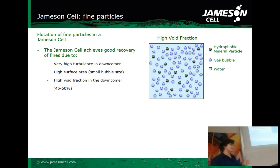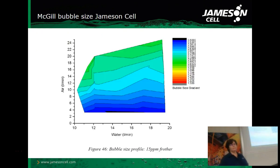And of course, it's obviously going to be very good for fines because of the very high turbulence, the high surface area by the small bubbles, and the sheer volume of air that you have in the actual downcomer.